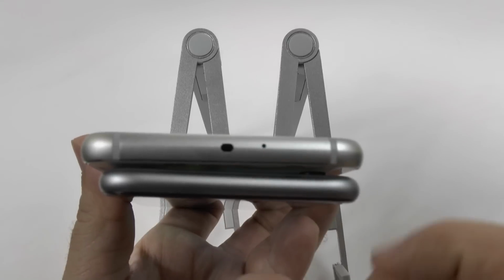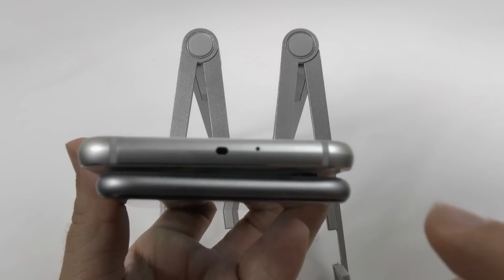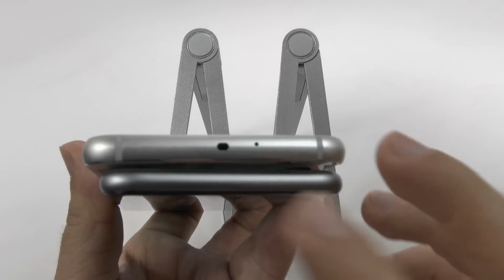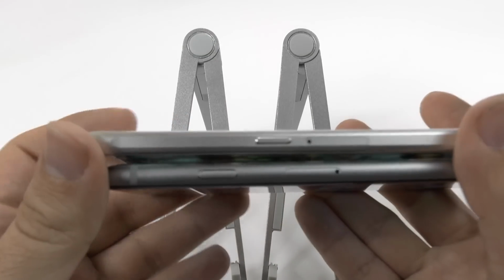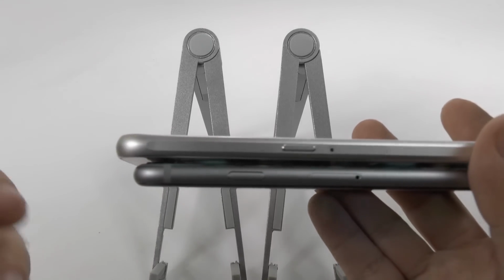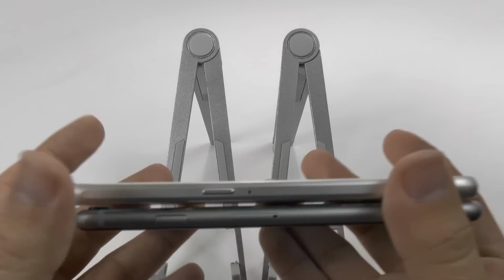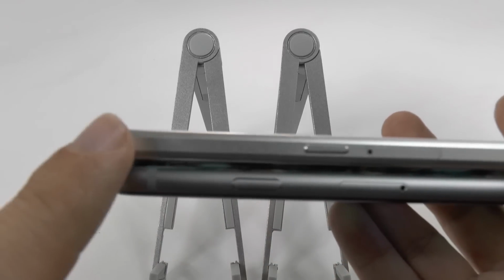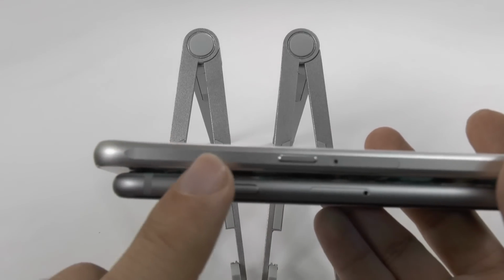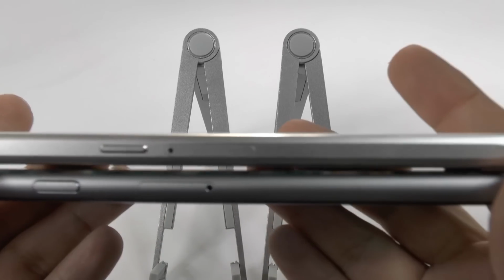You also have the IR blaster right here on the Galaxy S6 in comparison to no IR blaster to control your media on the Apple. On this side right here, we have a little bit more similarities in terms of the power button being the only button on this side, as well as the SIM card nano trays. Again, the iPhone antenna sticks on here, and here's where you can see the kind of difference in terms of the gripability between these two devices. I might have made up that word.